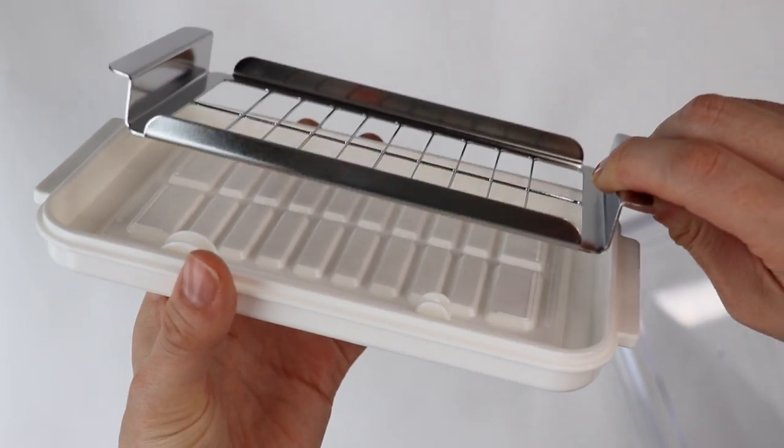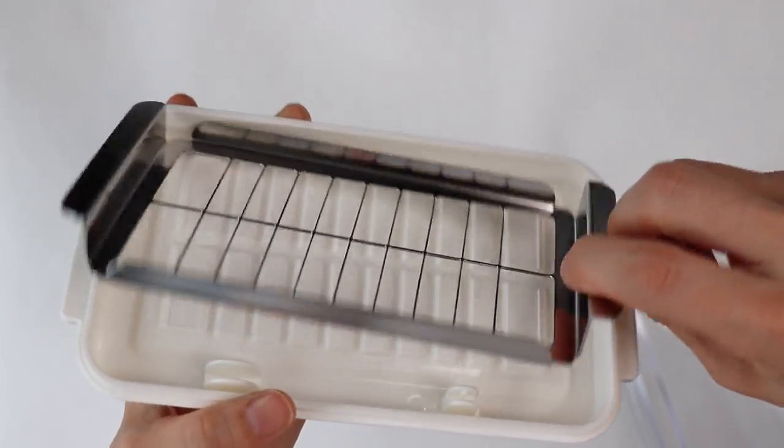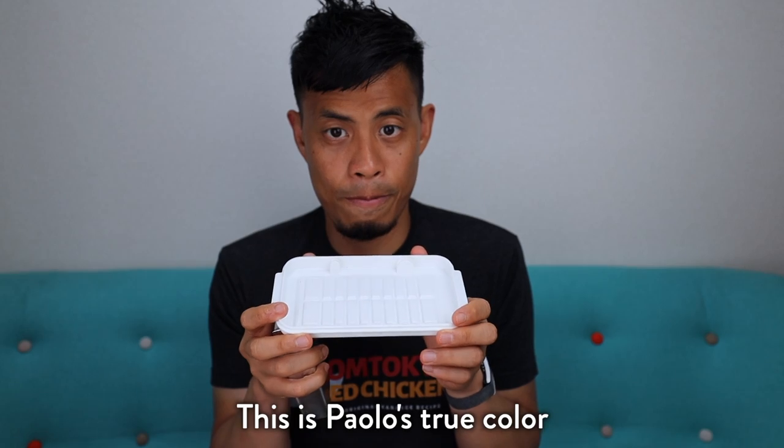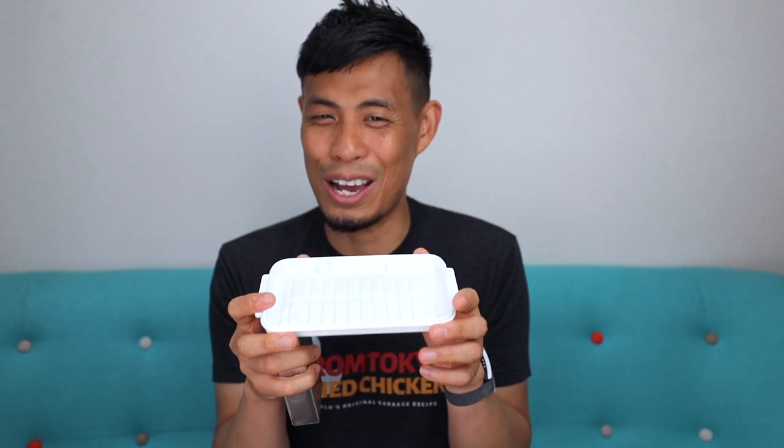I feel like we should be streaming this one because I feel like I'm gonna mess this up. So the idea is to take the butter case. It's really blown out. I guess I can be super dark, no worries. This is Paolo's true color. This is how dark I really am. Let me open this up and put it on the tray.